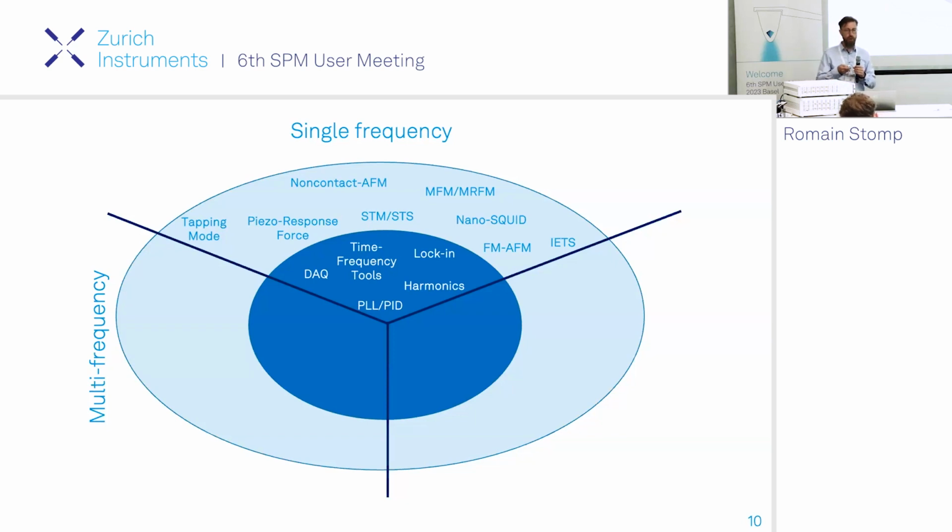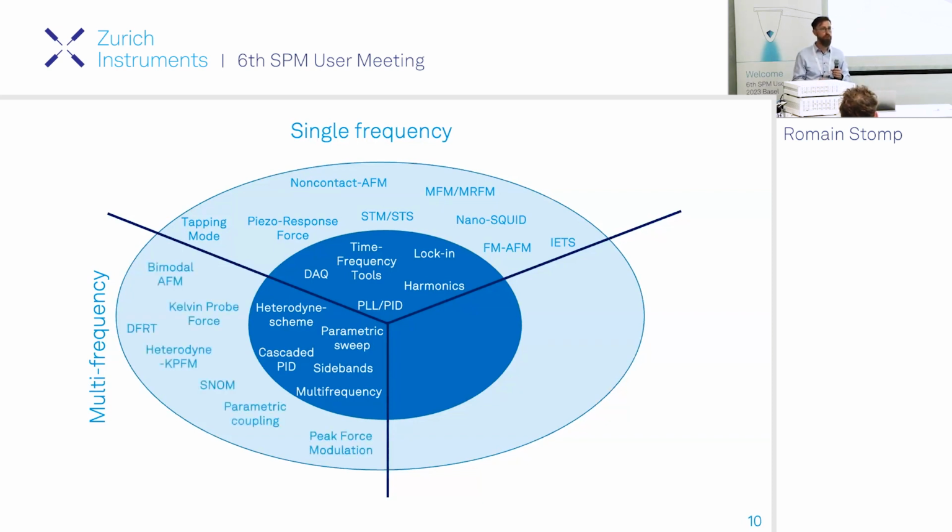But you can also go to multi-frequency, which means starting to add, mixing different modulation schemes. For this, we can extend this toolbox further, obviously with multi-frequency capabilities, more complicated PID patterns, heterodyne schemes, sideband analysis, and so on. The parametric sweep is very important to explore your parameter space, and also to understand open loop and closed loop transfer functions and so on. With this, you can then enable additional modes, such as Kelvin probe, where we had a previous webinar, and so on.